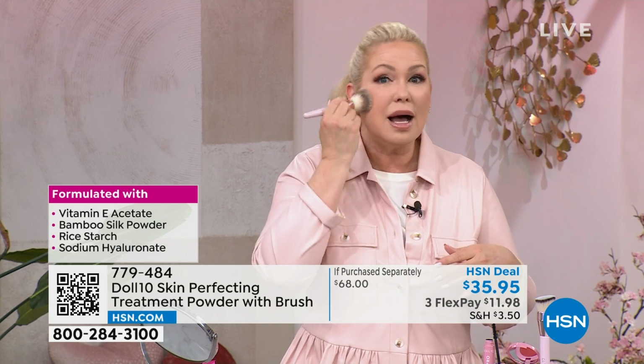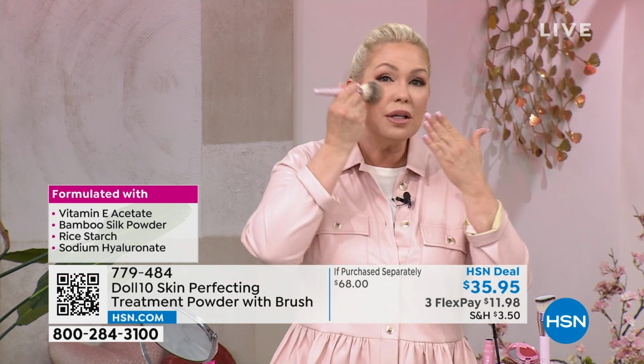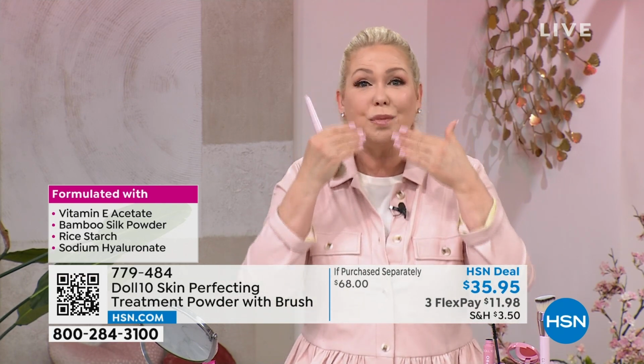Now, what does this do? It locks and loads your makeup. It sets the makeup, but it does another thing too. It has a soft focus technology in there that literally obliterates the look of fine lines, pores, wrinkles.